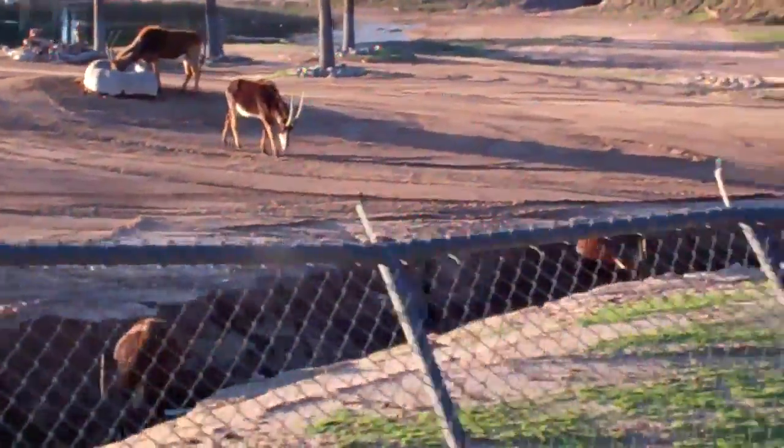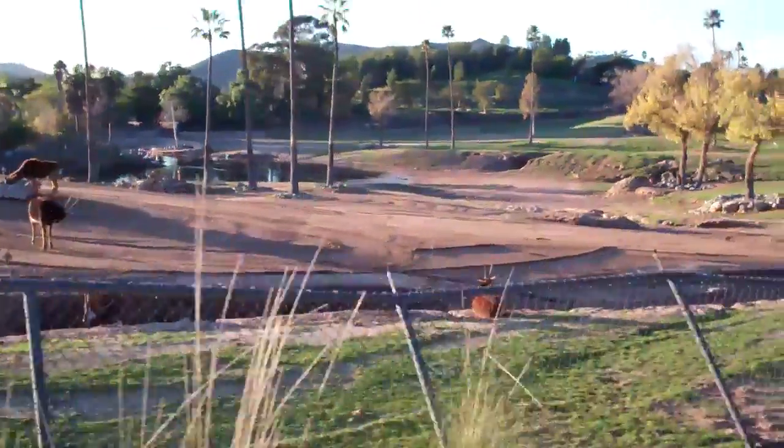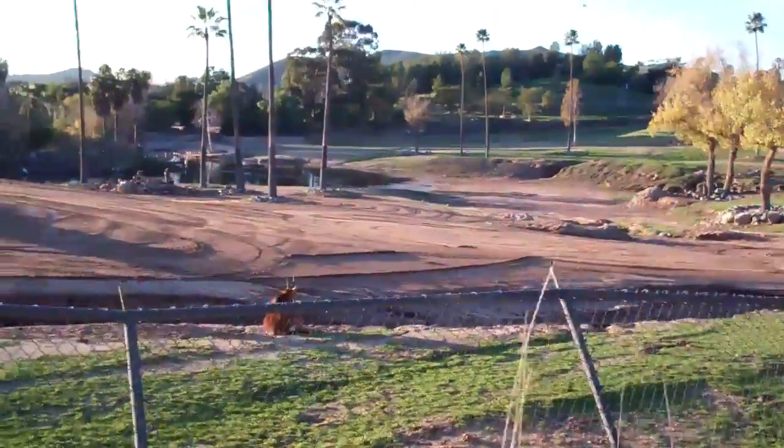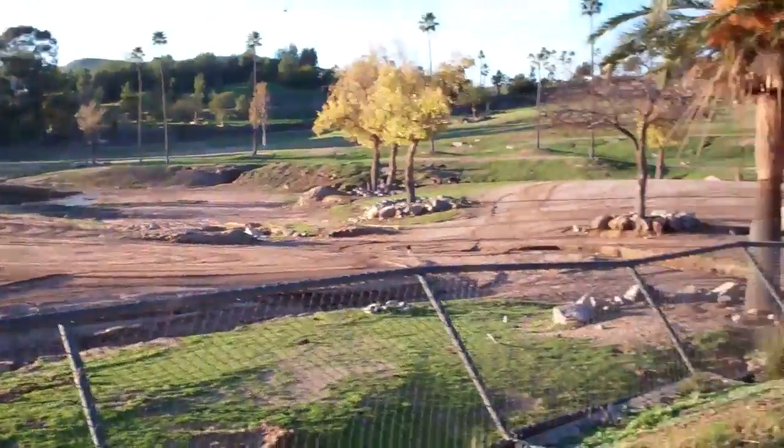Those are sable antelope tucked inside. What you're going to see today, all the animals like to hang out with their own kind, the ones who look like them, smell like them. We still see that herd mentality is intact out here.